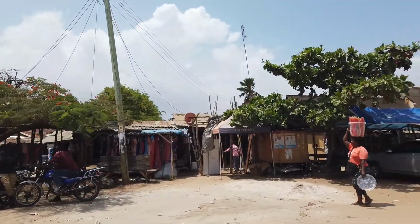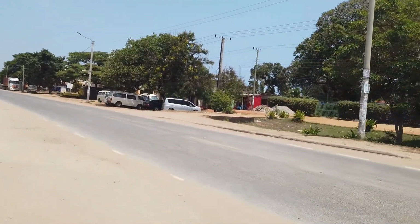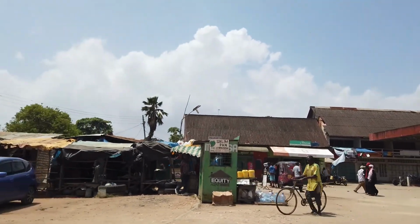So this is Ukunda in Kenya, a very touristic town. People doing their hustle and bustle of life as a town like any other, in any different part. It's a petrol station, a very old petrol station right there.